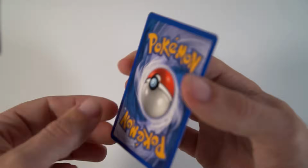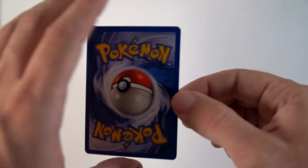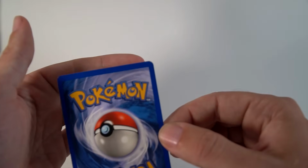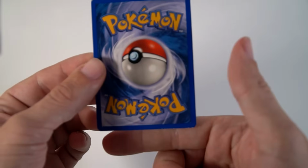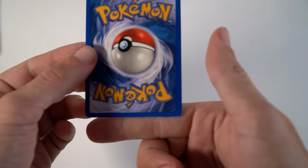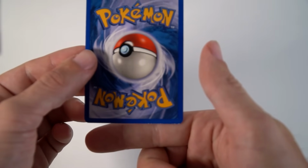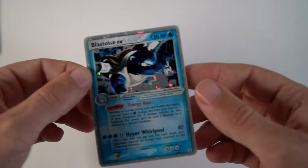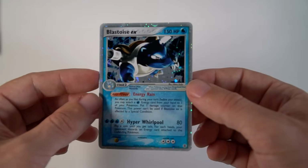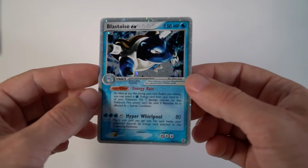Let's take a look at the back edges. Along the back, the top's looking really clean. Sides are looking really clean. But down on the bottom, I don't know if you can catch that, there's a little bit of chipping along the edge. Not very significant, but that'll bring the grade down a little bit. If I were to get this graded, I would anticipate maybe a 6 or a 7.